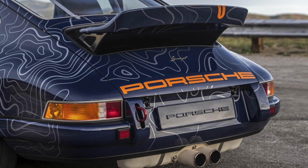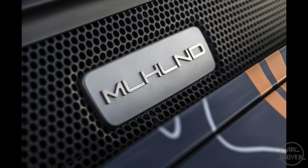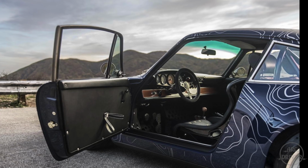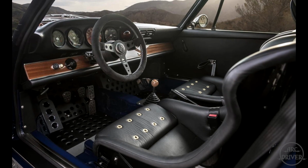The car also features a fixed wing, an exterior tow loop, mismatched front and rear wheels, and special badging. The interior is meant to look like a vintage racing Porsche, and it works perfectly.